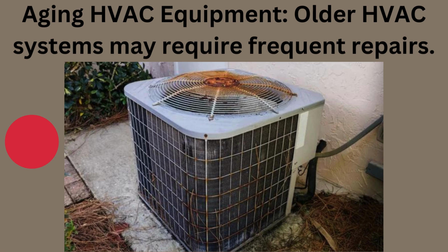While frequent repairs can be a hassle and an expense, it's important to remember that they can sometimes be preventative measures. Addressing small issues early on can prevent them from turning into major breakdowns requiring complete system replacements. However, if your older system requires constant repairs and is no longer efficient, it might be time to consider a replacement with a newer, more reliable and energy-efficient model.